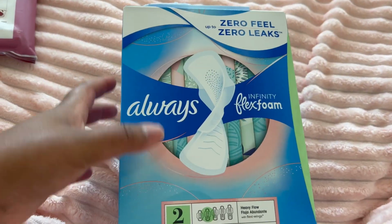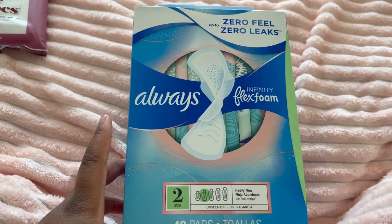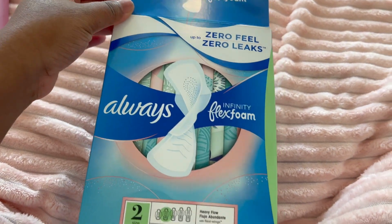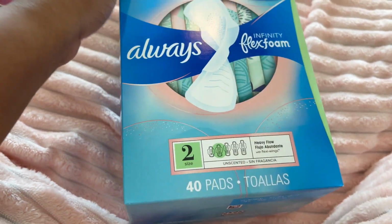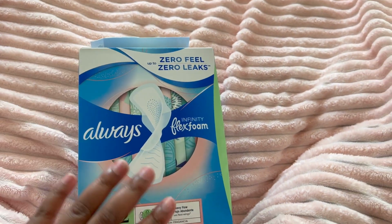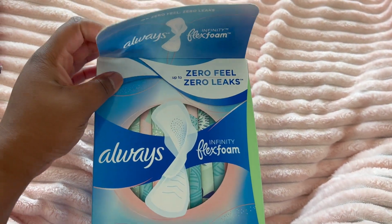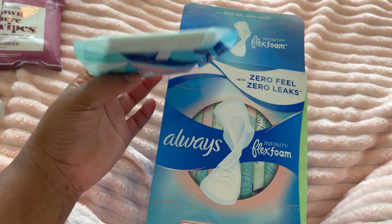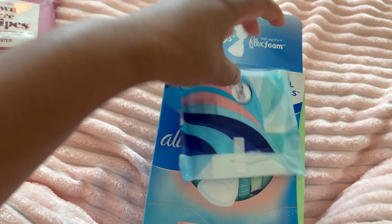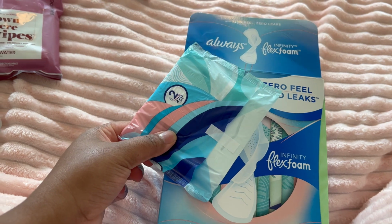So next, I got these from Sam's. These are the Flex Foam Pads by Always. They are the number 2 size. You get 40 pads, so me and my mom split this box. They actually had 2 boxes that come in there, so if you just want to stock up on period stuff for a couple of months, you can. So this is the pad. Really slender, easy to fit in your purse. I like them. I've been using them. They're super comfortable. This does not feel like you have a pad on.